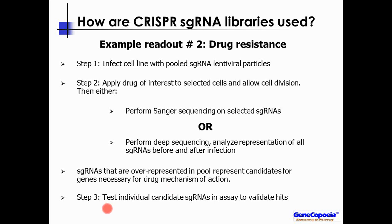In example readout number 2, drug resistance, we actually have the opposite scenario. Again, you start off in step 1 by infecting your cell line with pooled sgRNAs. Then in step 2, after cell division, you apply your drug of interest to the cells. And then in this case, you perform sequencing again, either by Sanger or next-generation sequencing. However, in this case, sgRNAs that are overrepresented in the pool represent candidates for genes necessary for the drug's mechanism of action. And then again, once you've identified those initial candidates, you test individual candidates for validation.